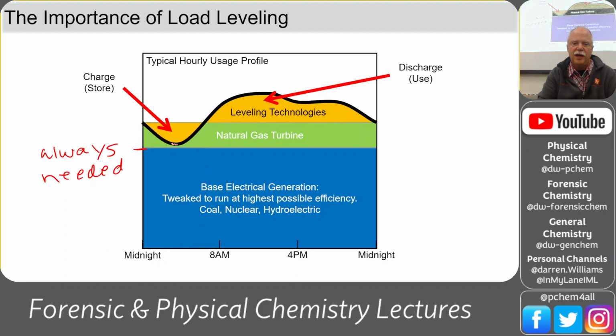There's a drop in demand. And so we can turn off that natural gas turbine. Then around 8 a.m., when people are getting to work, air conditioners come on, lights come on, all kinds of activity happens in the house. People are blow drying their hair, they're cooking breakfast or whatever. Then there's a huge demand spike every morning. And we can have natural gas turbines that run both of these as well to level things out, because those can be turned on and turned off.